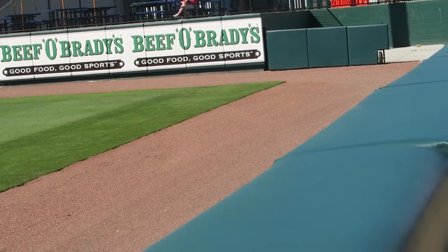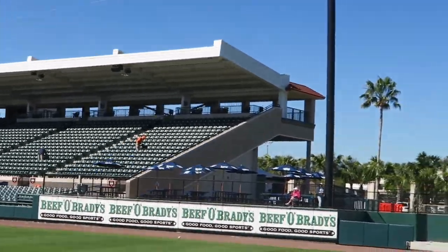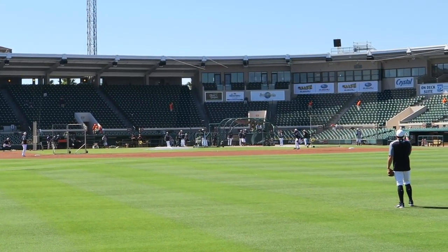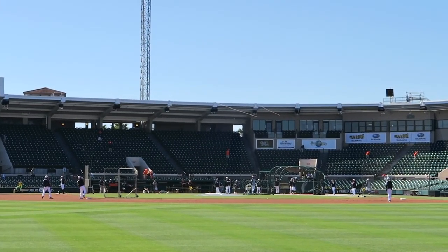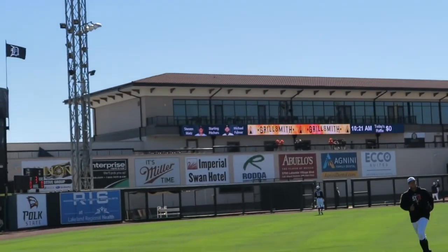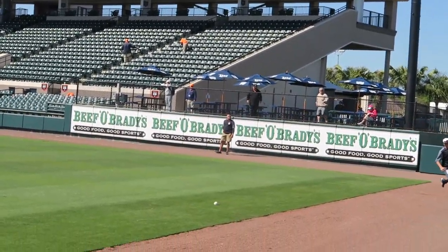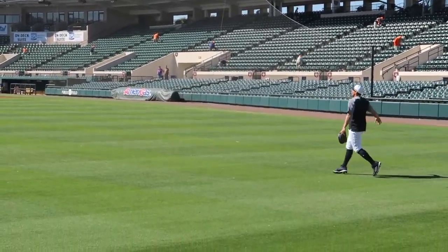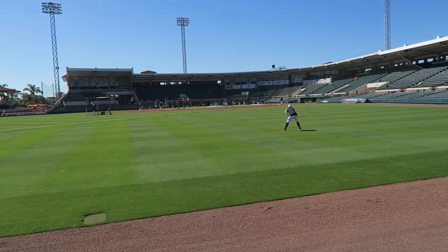This guy got yelled at for putting a cup over the fence to catch a ball. And they threatened to eject him. Finally one over the fence. Up, back to the track. I feel like the next one's coming this way. That was off the wall and right. This one's back in here. Oh. Two over the wall.